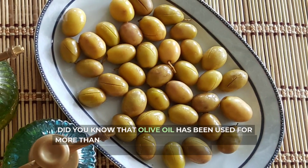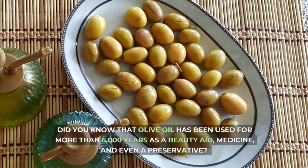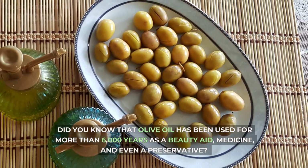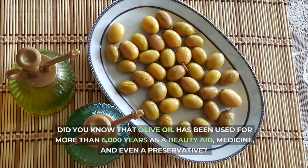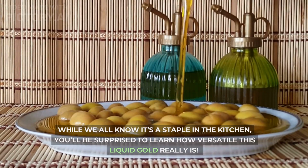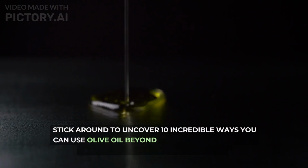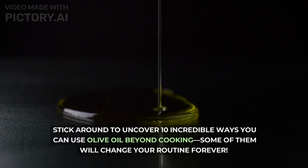10 Innovative Uses for Olive Oil. Beyond cooking, did you know that olive oil has been used for more than 6,000 years as a beauty aid, medicine, and even a preservative? While we all know it's a staple in the kitchen, you'll be surprised to learn how versatile this liquid gold really is. Stick around to uncover 10 incredible ways you can use olive oil beyond cooking.